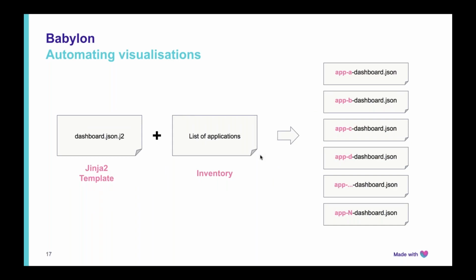And the way it works in details is, if you've used Kibana before, you know that once you create a dashboard, which is a list of visualizations, you can actually export it, and it will give you a JSON file. If you look at this JSON file, you can see that it's actually very easy to modify if you want to.